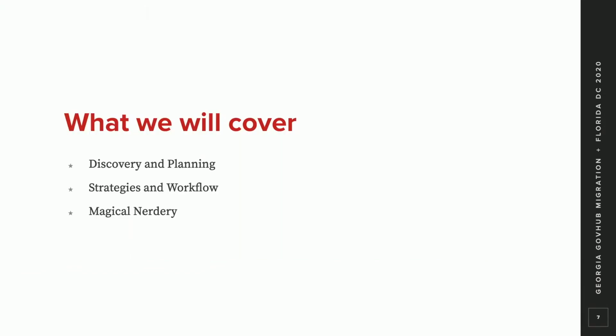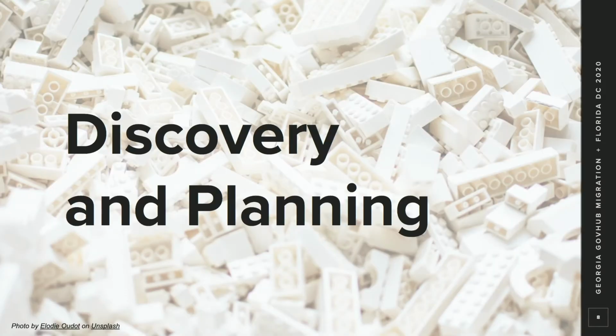So what we're going to cover is the discovery and planning process, some strategies and workflow, and some magical nerdery. So, discovery and planning.